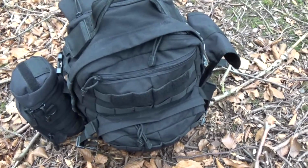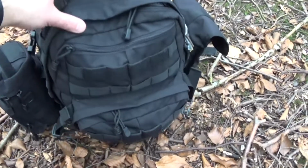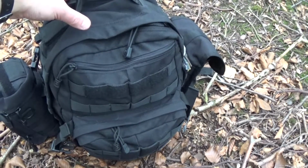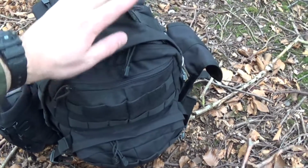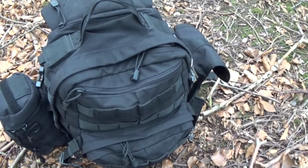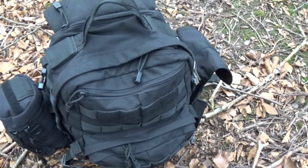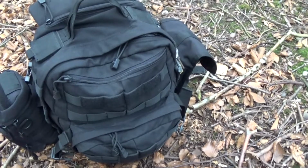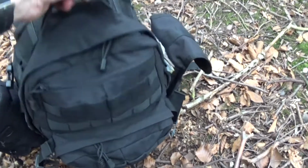Okay, so we're out with the Rush 12 by 511, and I think it's a pretty good bag, to be honest with you, and it's proving to be very comfortable as well out in the woodlands. As I said at the start, this is normally used as an everyday carry bag for a 9 to 5 office role. But I'm starting to think that this can really be used as a get-home bag with the additional compartments. The weight of it's not too bad.